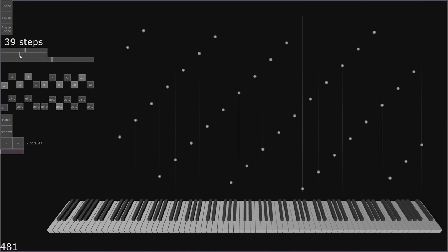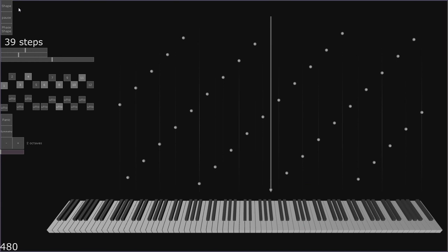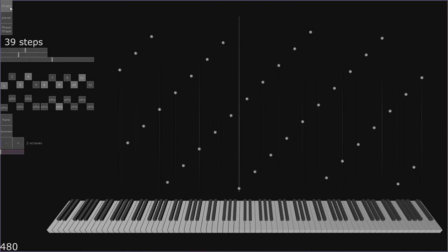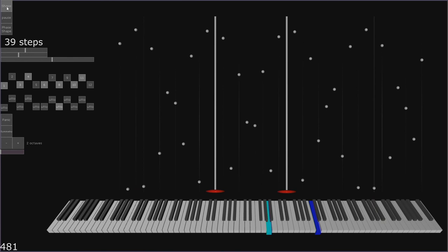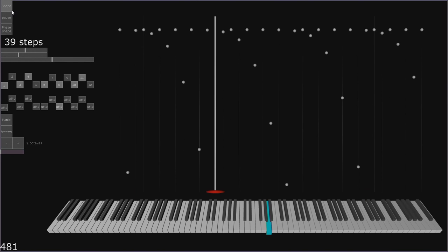And by changing the input lookup shape, you get different durations. So this is just like a single ramp output, but if you do sine waves, then you get these longer durations. And logarithmic patterns are either really plucky or held. So this one sweeps down and then hits, and then the next one holds the notes down.